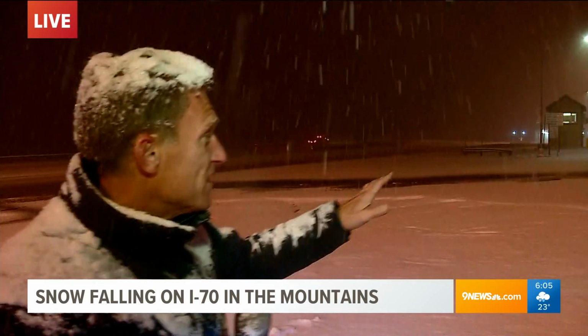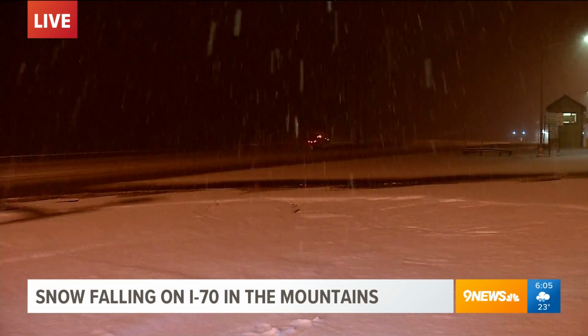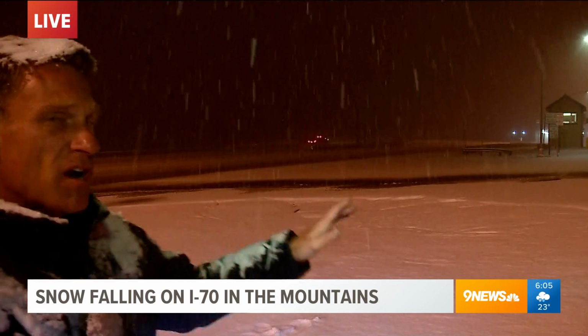It is coming down, Eddie. You're getting the appetizer. We're getting the full course right now. This snow started picking up about 40 minutes ago. It was a sort of a misty rain snow earlier this morning, but now, as you can see, we're on full flakes here coming down. The Eisenhower Johnson Tunnel's here along I-70, and it is starting to accumulate.